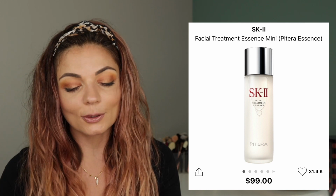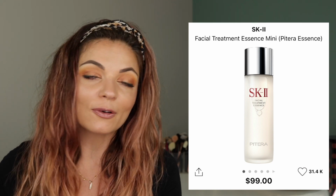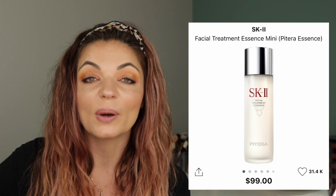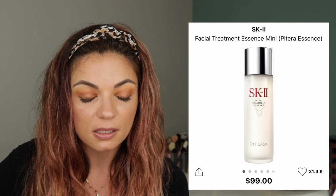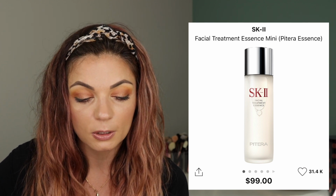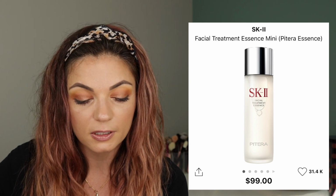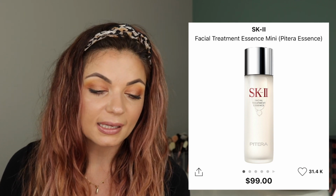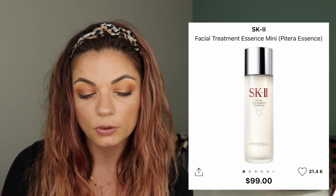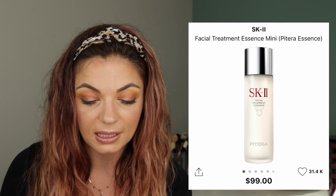But this looks really interesting. It has 4-star reviews and I've heard really good things about it from the people who have tried it. So it says it's a powerful treatment to visibly soften texture, reduce the appearance of dark spots and fine lines due to dryness, even the look of skin's tone, and enhance visible radiance. So this has Pitera in it, which is really SK-II's trademarked ingredient that has 50 micronutrients like vitamins, minerals, amino acids, and natural acids to condition the skin.